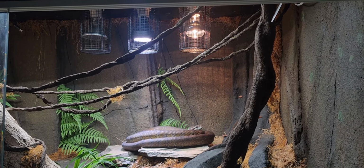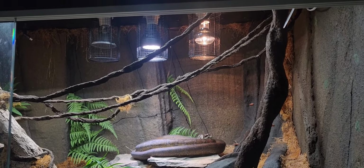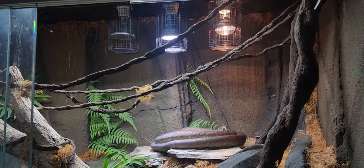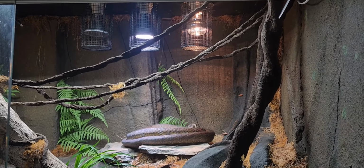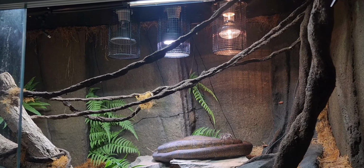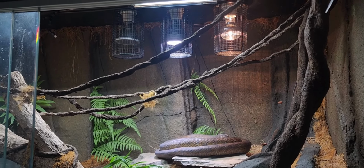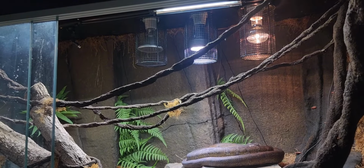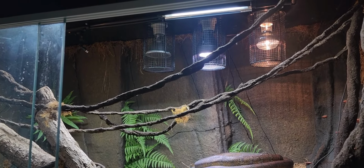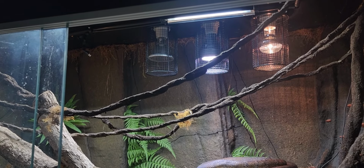Now, her primary basking is actually a DP projector, which isn't recommended. However, the DP projector provides infrared spectrums that a ceramic heat emitter does not, and ceramic heat emitters can get very dangerous, especially if not used in a proper manner, so I like to avoid using them.